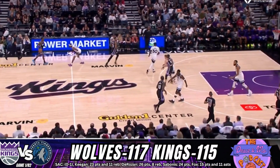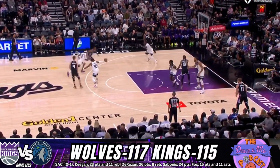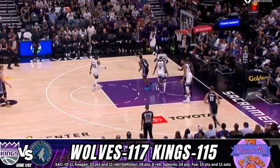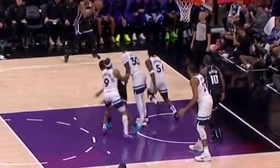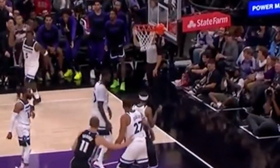And the Kings want more of those spray threes. They had 12 last night. They were 7 of 12 on spray threes. And in this situation, Fox has Keegan, but he also has Sabonis open too. So that's a great thing to have. And one last thing too, look at DeMar DeRozan. He's getting in position to box out Rudy Gobert because even Anthony Edwards was like, do I need help on this man as well? Instead, DeMar DeRozan didn't need a rebound because Keegan knocked it down.